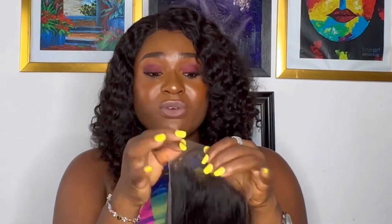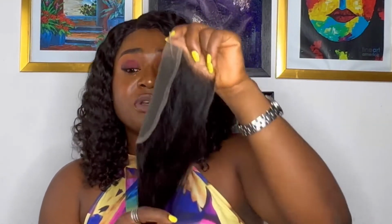And if you're not careful when you're trying to make a part on the HD lace, you can tear the lace. Though there are various qualities of the nets on the HD lace. Some of the laces are more prone to tearing, while some of them are higher quality, so they're not prone to tearing. This particular HD lace is higher quality, so it's not going to tear easily, but you still have to be very careful with your HD lace.